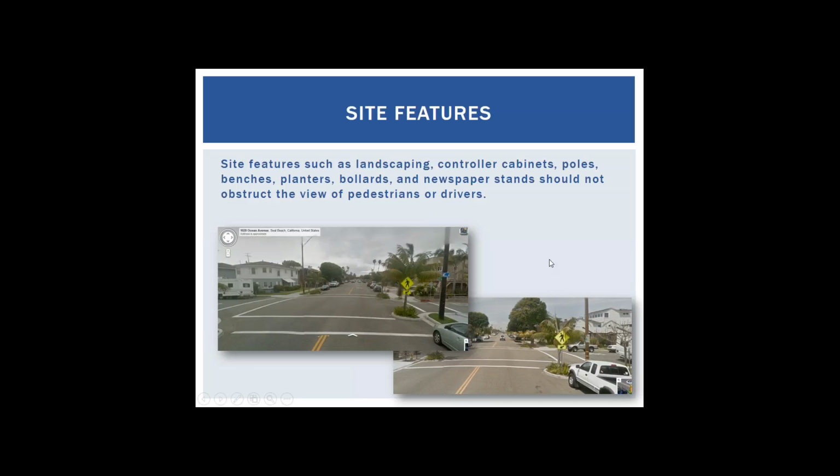Some more site features. This is another couple examples. Controller cabinets, landscaping, poles, benches, bollards, newspaper stands, and other things like that should not obstruct the view of pedestrians or drivers, as well as signs. In this example, the pedestrian crossing sign was located beyond the crosswalk, actually. It is much better over here, but in this location it can block the pedestrian, but there's nothing that says you can't raise this up a little bit, and that little pole isn't going to block a pedestrian.